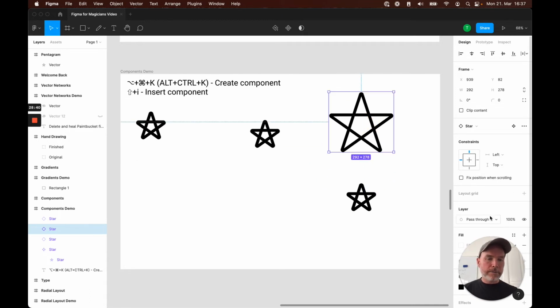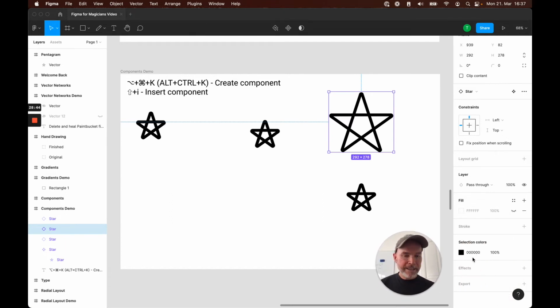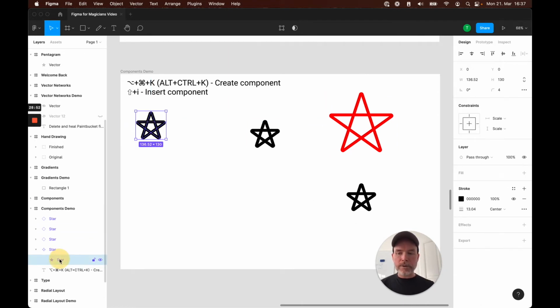Or I could, for example, change its, let me move my face again. I can change its color as well. And it's still an instance of this original star. So if I decide that my rounded corners here are not what I like, I can continue to change them. And as you can see, the attributes which have been applied to the instance are still there, but I can also change the attributes of the original component, and it will change everywhere.